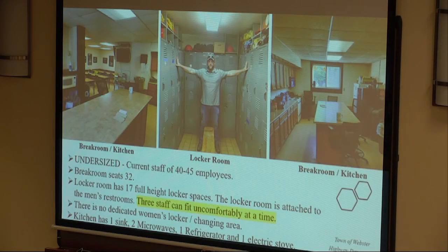So the next section of staff facilities. You have a break room and kitchen, and then a locker room, and another version of the kitchen. The issue with these areas is they're undersized for the 40 or 45 staff. The break room has 32 seats. The locker room has 17 full-size lockers that you'll see there in the center picture. That is the entire locker room. I'm not a small person, but I'm also not a large person either, and I can easily put the palms of my hands on the face of those lockers.